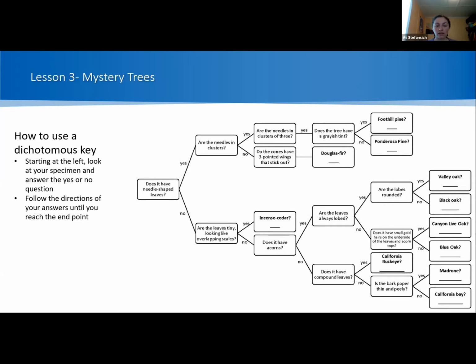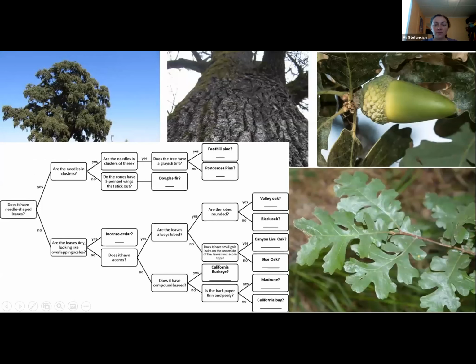So if, say, you are a classroom teacher and you don't have access to many of these trees near your site, there'll be leaves, tree cookies, and seed examples that you can set out around your classroom to give students a more tactile feel of things. And then the other way you can do this lesson is just by using pictures online. So you can do this lesson in a virtual setting just to get students familiar with some of their local trees.